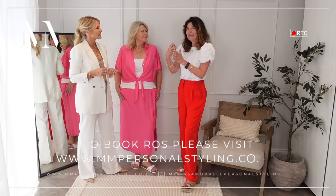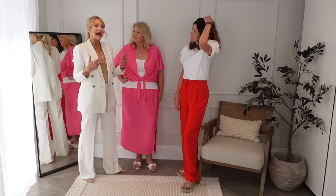Right, okay. But one thing to note about colour and how Roz works as well is that we say most people can wear most colours, it's just where on your body that you wear them, isn't it? And the shade, the hue of it. That's it, exactly. And very much what you wear next to your face is so important.